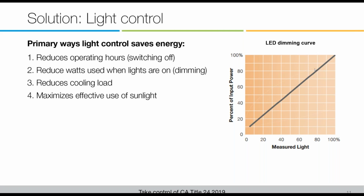And then another big thing would be to maximize the effective use of sunlight. So that could be using window covering systems that are integrated with the lighting control system to intelligently allow natural daylight during portions of the day and minimize the electric light. And it can be dimming the electric light when you have that natural light present in the space. So a couple different ways to do that, and we'll go into those in a little bit more detail.